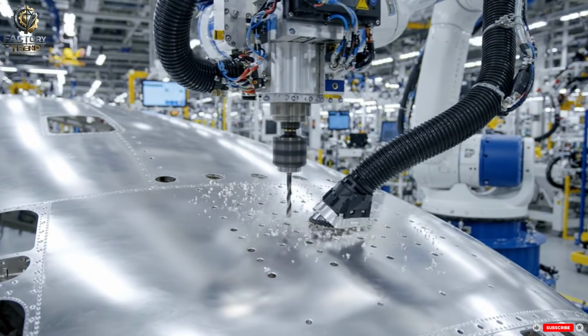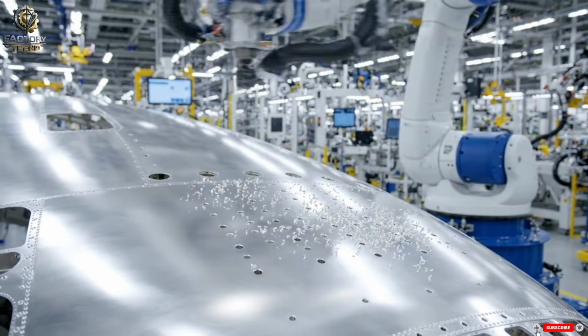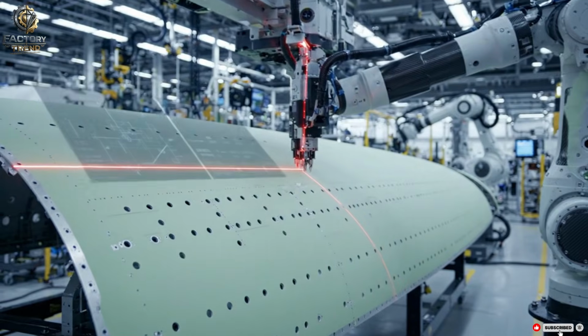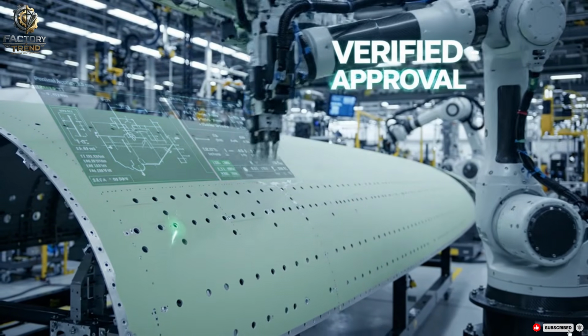Thousands of holes must align perfectly. Even a tiny deviation can multiply across the aircraft. Computers verify every opening before a single fastener is installed.